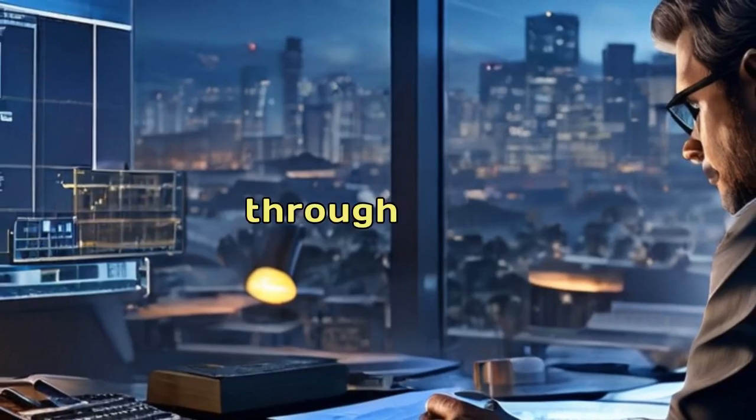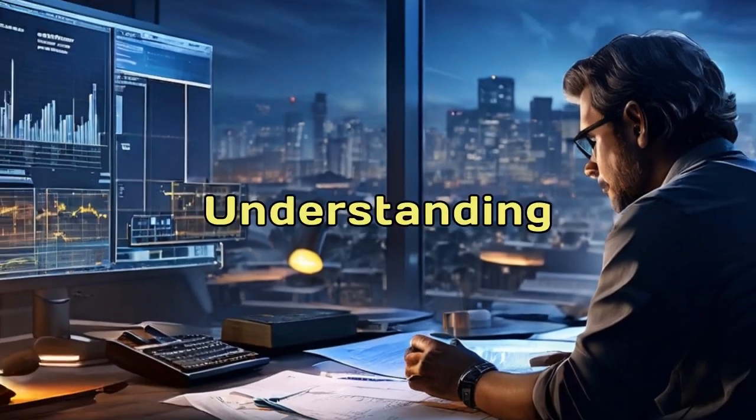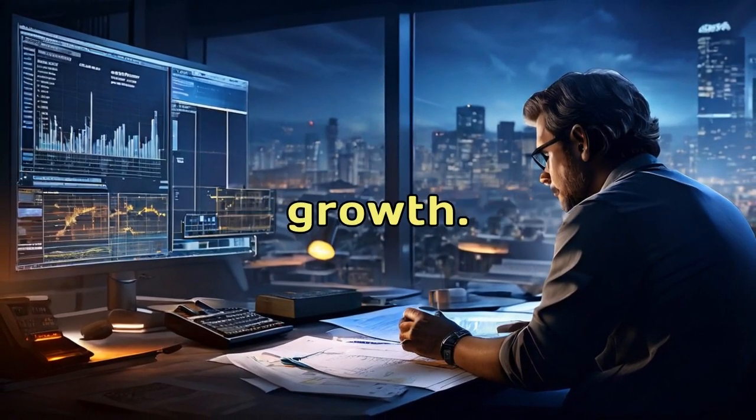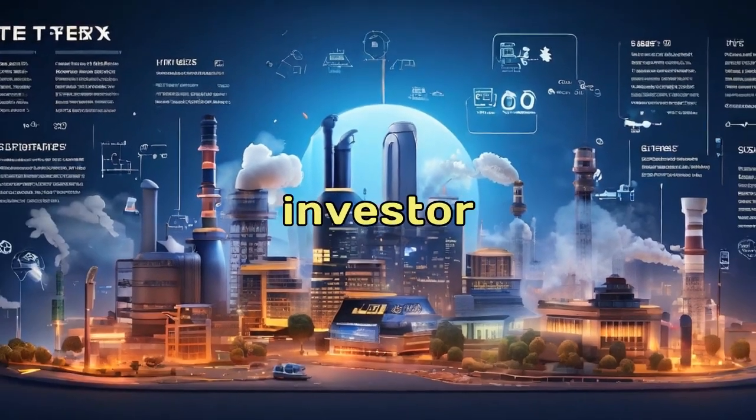Want to build real wealth through real estate? It's not just about cash flow and appreciation. Understanding real estate tax benefits can save you thousands and accelerate your financial growth. Today, I'm breaking down some key tax strategies that every real estate investor should know.